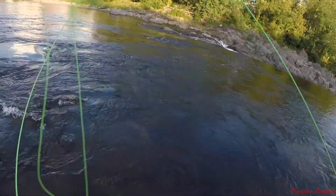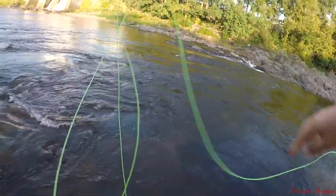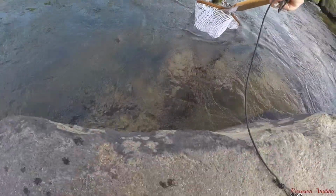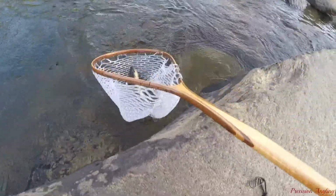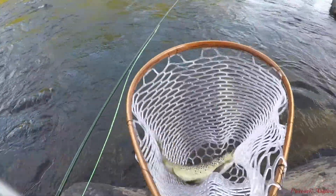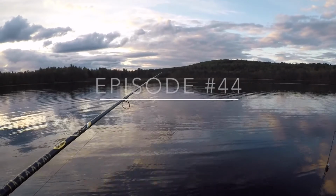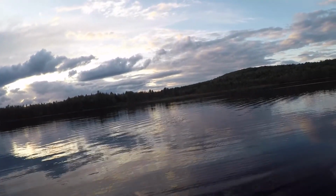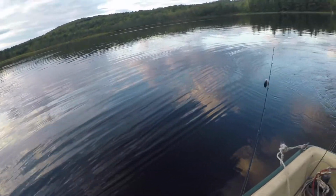I am fishing right on the edge of a waterfall. All right, what do we have? Salmon? Yep, salmon. Nice salmon. Oh. Drag weren't set. Rookie mistake. Oh, that's a nice one. That's a nice one.